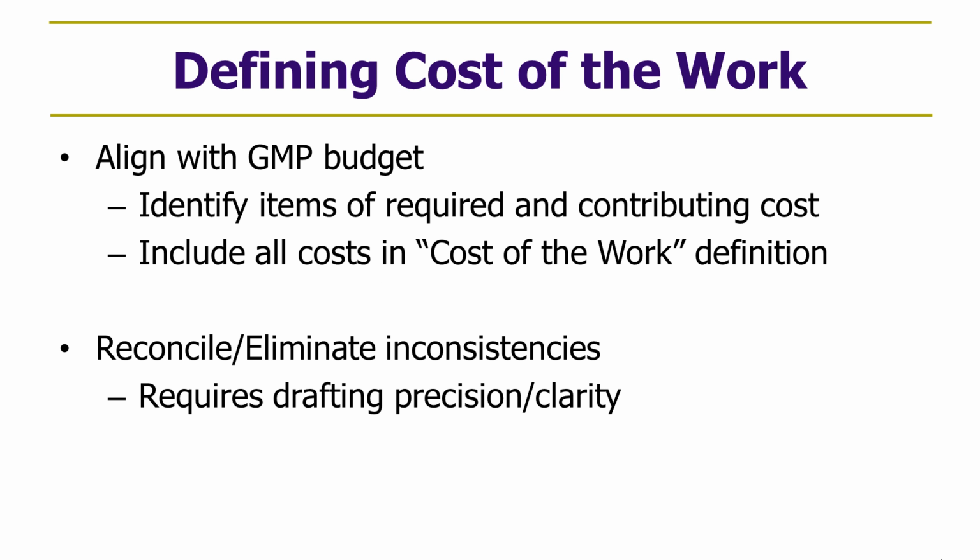It's important, I think, for both parties to align the cost of work definition with the GMP budget, because that's what the expectation was going in. But those two are generated at different times and in different ways. Contractors are developing the GMP budget with feedback from the owner, and generally the cost of work definition starts from some organization like the AIA that provides a boilerplate definition of what's recoverable. And so aligning those two requires some customization.